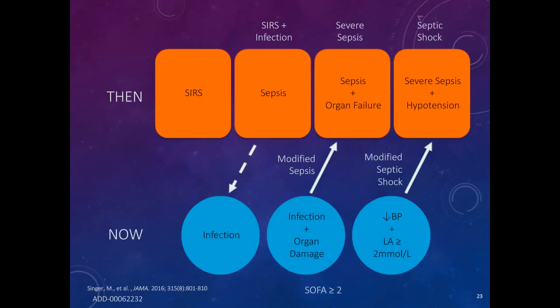If they are infected and they have organ failure, we call that severe sepsis. If they have low blood pressure and elevated lactate levels, we call that septic shock. This has recently been modified last year, I guess it was 2016, and they changed it a little bit to make it more specific, they thought, and sensitive. And so the SIRS criteria are left out because SIRS doesn't denote infection. Infection denotes infection. Infection with organ damage is now considered to be sepsis. And then infection, organ failure with low blood pressure and/or an elevated lactate level denotes septic shock. And the big difference in the lactate level between the older and newer criteria is the level. In the older criteria, it was 4.5 millimoles, and now it's 2 millimoles.